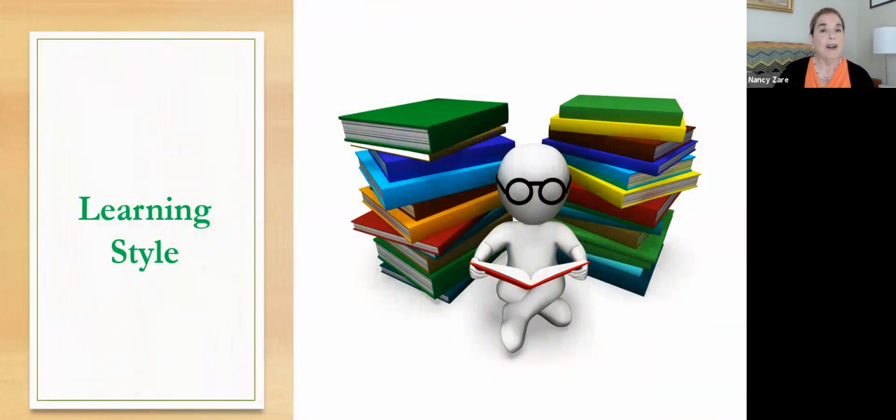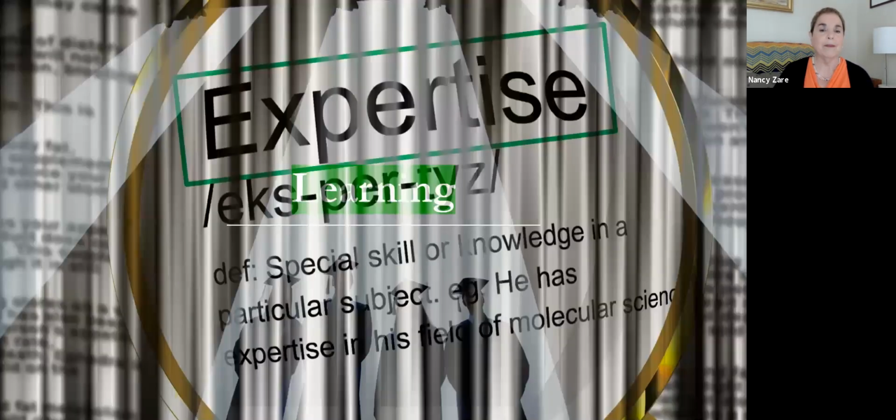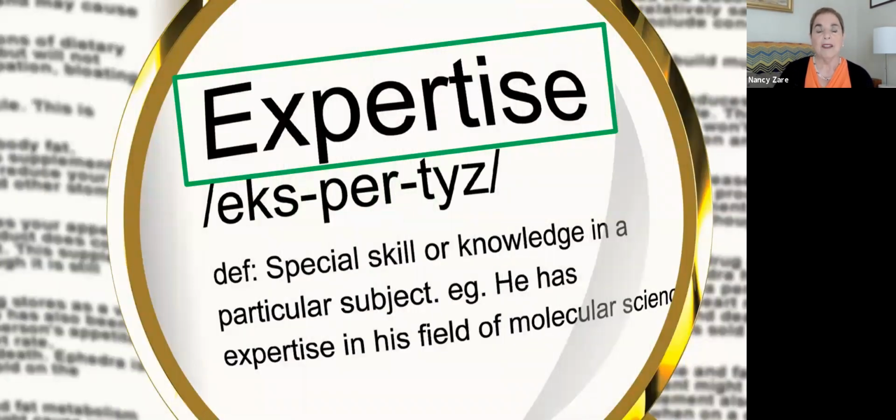Their number 1 value is to learn. These are people who absorb information like thirsty sponges. They're constantly reading, they're surfing the net, they're gathering all sorts of data and statistics. They love the sciences and they can't get enough of new information. They strive to become experts and they absolutely value other people who have expertise.